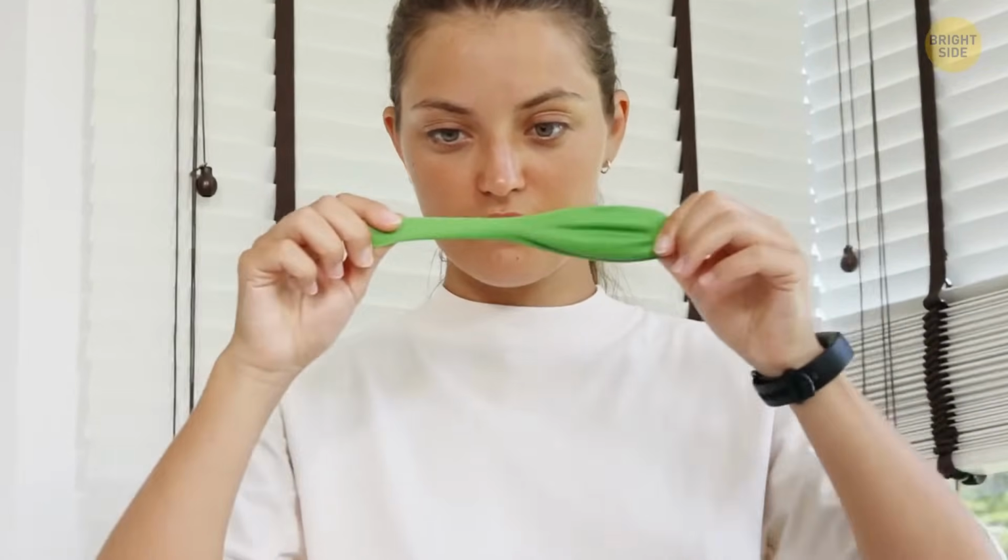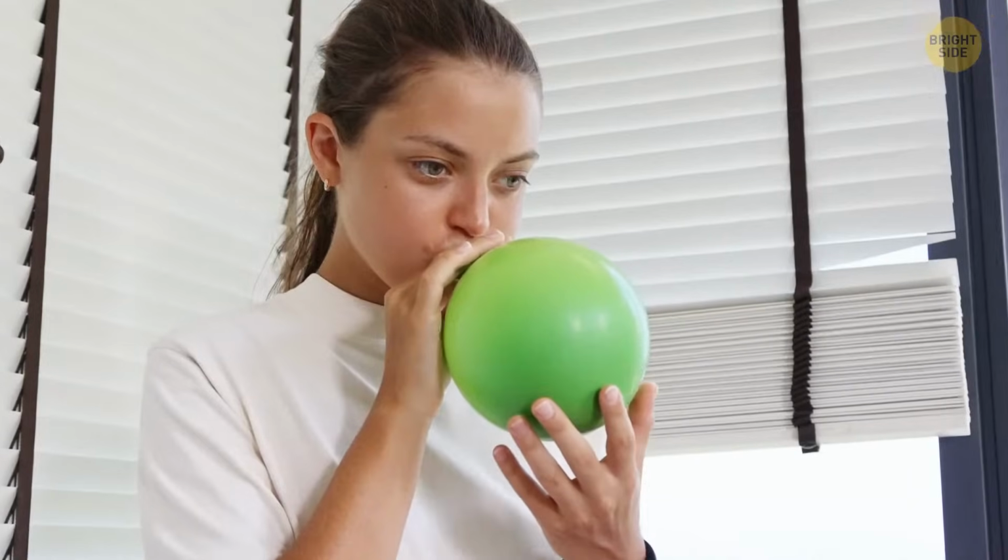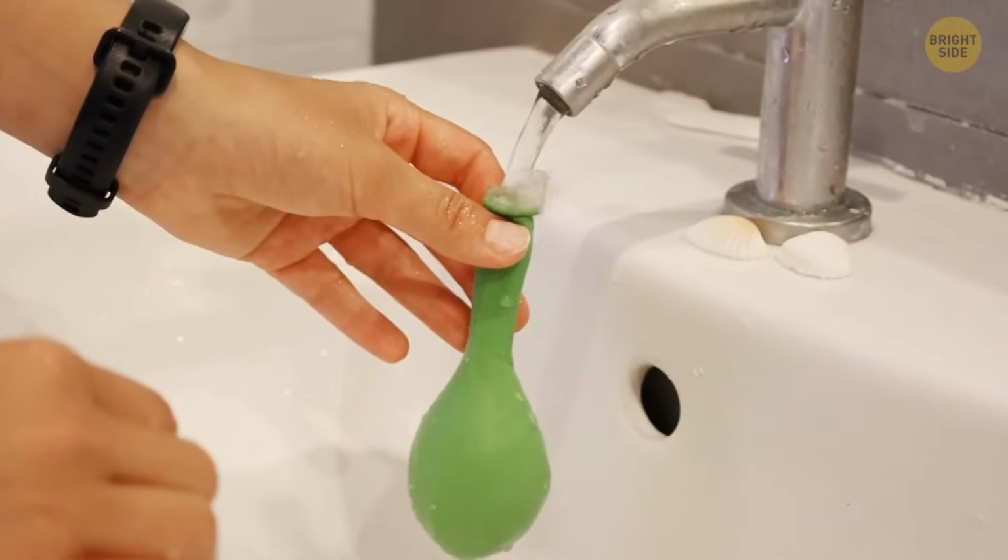You just need to get your hands on a balloon. But stop, don't fill it up with oxygen. Instead, simply fill it up with water and tie a knot on the balloon. Oh, and resist that urge to throw it at someone.